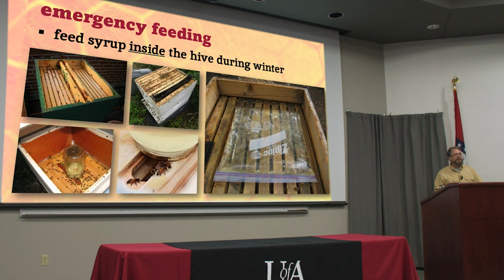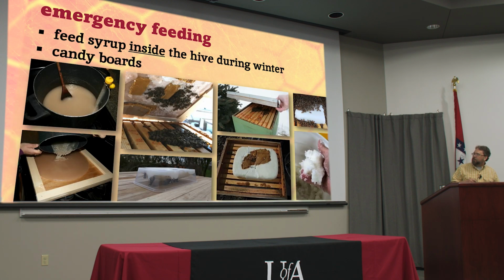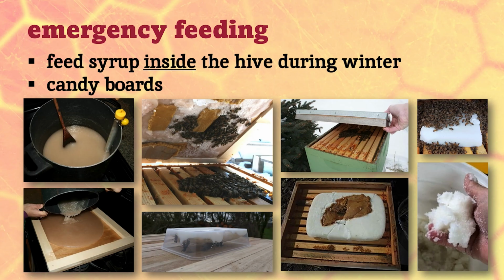Another thing that you can use is called candy boards. These have been popular up north, but they're kind of catching on down here in the south as well. You can cook down sugar and you can pour it into just a wooden mold. It's just like your inner cover, but there's no hole in the middle, and it makes a big brick of hard candy. And you can put that right on top of the hive.